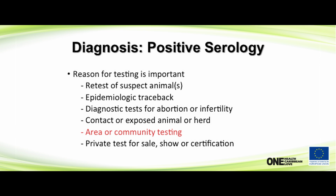Because you have to look at the prevalence in the area, and then you can look at some predictive values here and see if it's probably infected or not. If it's tested because they're selling it, or it's going to a show, or it's certified, I have a little less of an indication that it's probably infected, although it certainly can be. But if I've got a test sample from an aborting heifer in a known area that's had infection before, I'm on high alert.